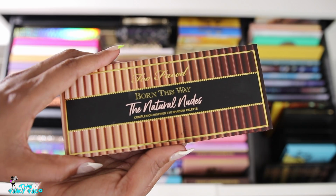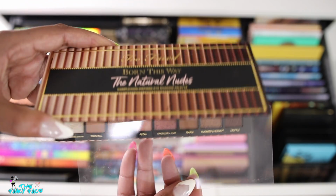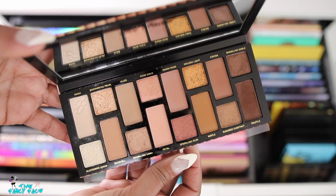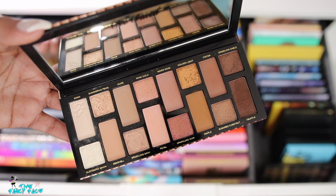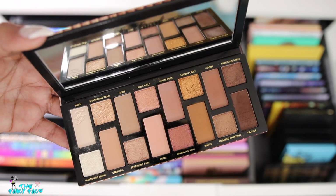Look at this one. It's a Too Faced Born This Way, the Natural Mattes palette. Is it Natural Mattes? Yeah. Natural Nudes, not natural. Natural Nudes. This is a fun little palette too. I really love the mattes in this. Like the formula is so smooth and creamy. My god, I love this palette.